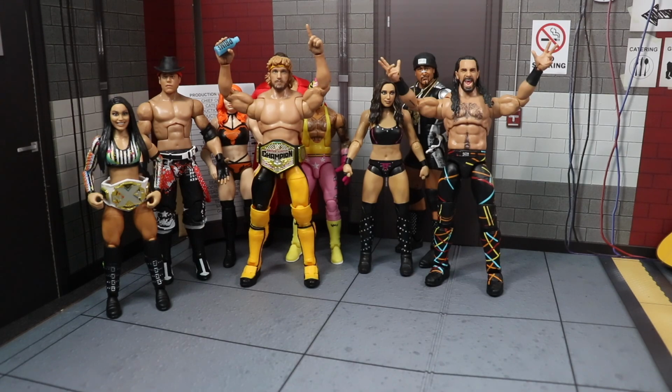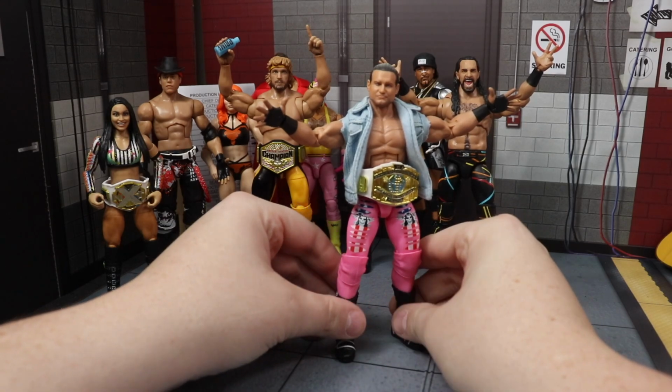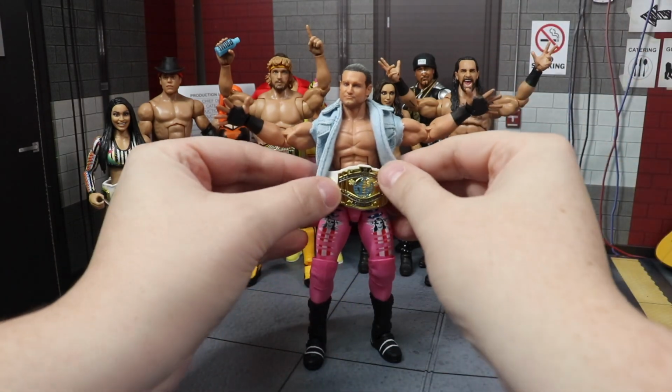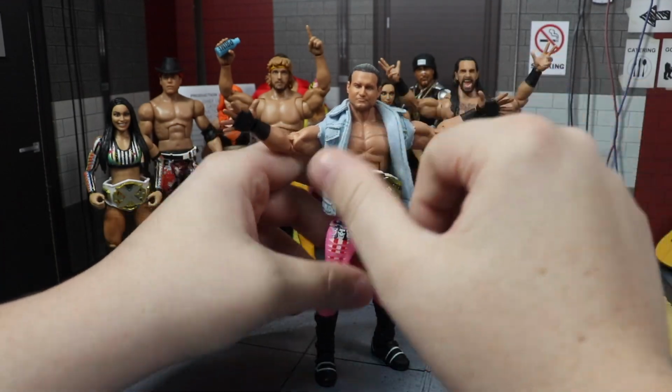Coming in at number 2, and I'm second guessing myself now because this one would be number 1 if I didn't add extra things to it, and that's going to be the SummerSlam exclusive Dolph Ziggler. You gotta put the Intercontinental Championship with this man. This jacket here is an Orange Cassidy jacket with the shirt cut out. It was a little difficult to cut out, I'm not gonna lie. And then I chopped the sleeves off.